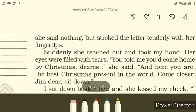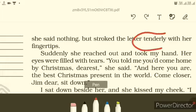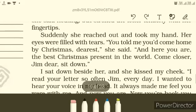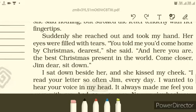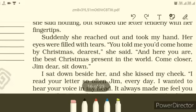For a while, she said nothing, but stroked the letter tenderly with her fingertips. So it appears that she had been waiting for this thing for a long, long time. She stayed quiet and started gently stroking the letter; tenderly here means very softly, as though she was interacting with a human. Suddenly, she reached out and took my hand. Her eyes were filled with tears. She was crying. And she says, "You told me you'd come home by Christmas, dearest."